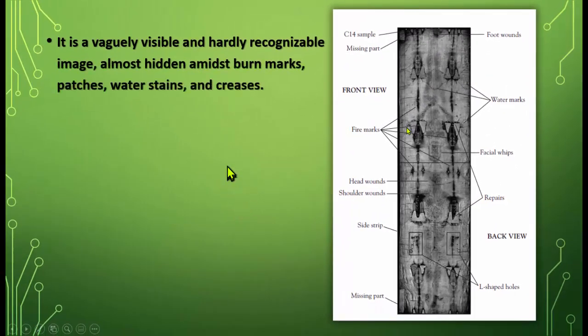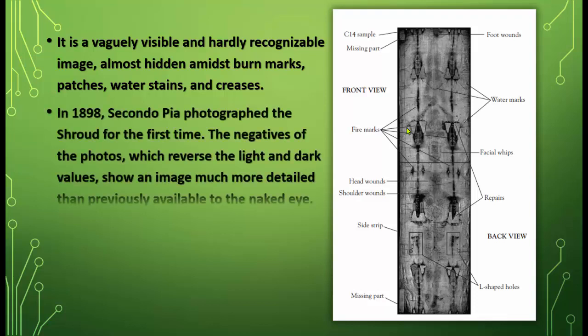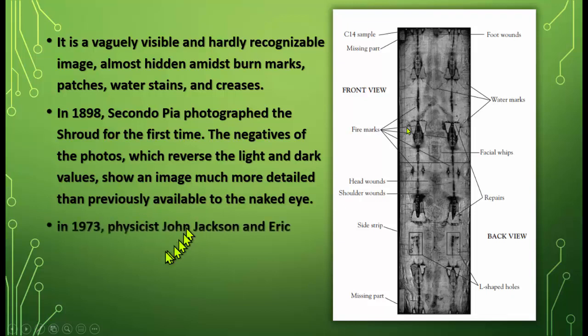It is a vaguely visible and hardly recognizable image, almost hidden amidst burn marks, patches, water stains, and creases, because the shroud was folded during its long history. It was not until 1898 that a photographer made a picture of the shroud for the first time. The negatives of the photos, which reverse the light and the dark value, show an image much more detailed than previously available to the naked eye.